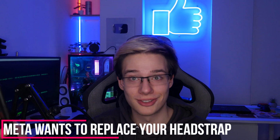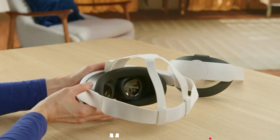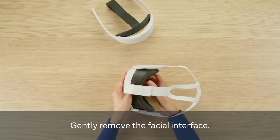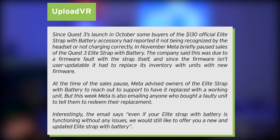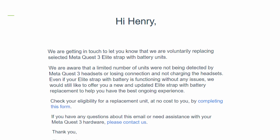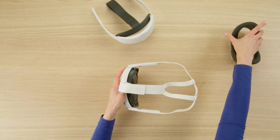Meta is reaching out to Quest 3 Elite strap with battery buyers to offer a replacement due to the charging issue. And it seems that Meta are actually the ones reaching out here, which is really cool. You don't see that very often. Meta is reaching out to Quest 3 Elite strap with battery buyers, telling them to redeem their replacement due to the charging issue the company acknowledged in November.